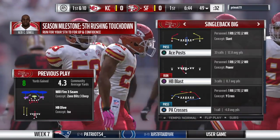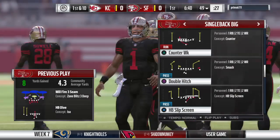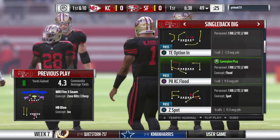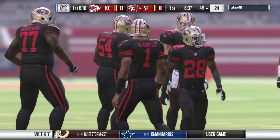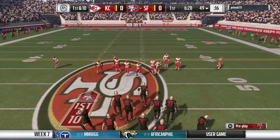Everyone understood their role on that play. 3rd and 1. You know, the defensive guys, they're trying to get down and get low and get leverage on the offensive lineman, but they didn't allow that to happen. They created a crease and allowed him to get through for a first down. And here comes play number 6 on this drive.